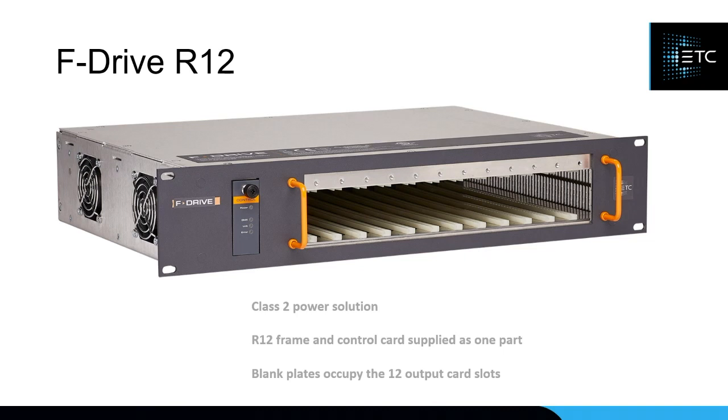So the first part is the enclosure, the frame, which essentially has nothing in it, it just has a control card. That control card is the brain of the F-Drive R12. It carries all the configuration, all the processing information, and all of those electronics. Then you would select a choice of output cards, and we'll talk about the output cards in just a second. Output cards can vary depending on the type of LED load that you'd like to drive.